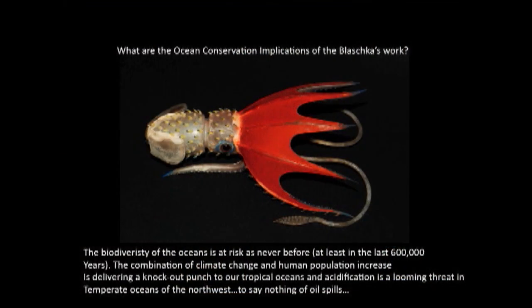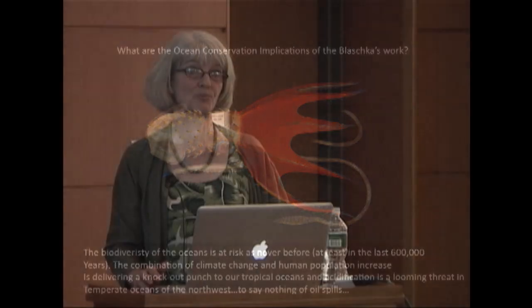So I guess I would just say our biodiversity is at risk as never before. We're having a combination of climate change and human population increase that's really delivering a knockout punch to both our tropical and temperate oceans. In the tropical oceans, the temperature warming is an enormous threat. A lot of my research involves the effects of this temperature warming on biodiversity. And in the temperate oceans of the Northwest, we're starting to see pretty serious effects starting from acidification, which is another effect of climate warming. And that's to say nothing of oil spills. So these are sort of ever-present threats.